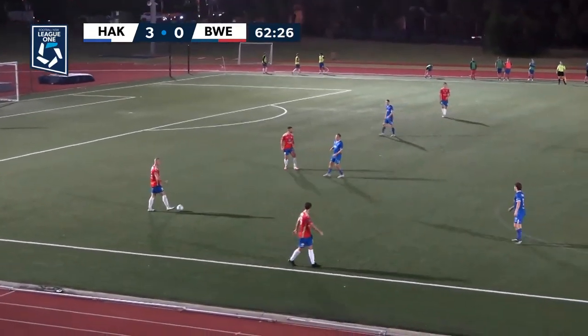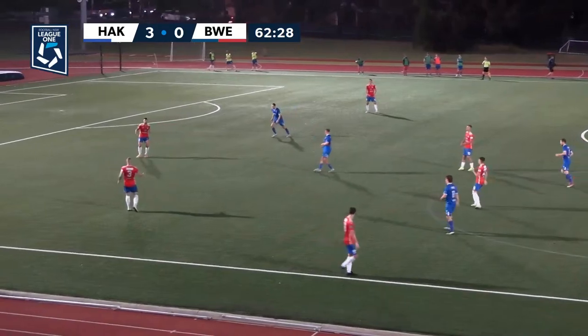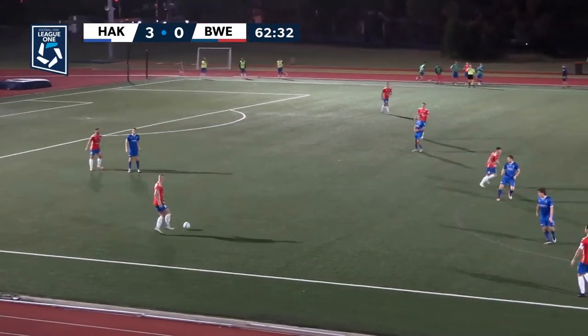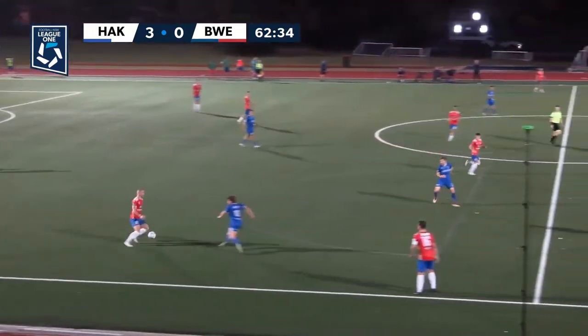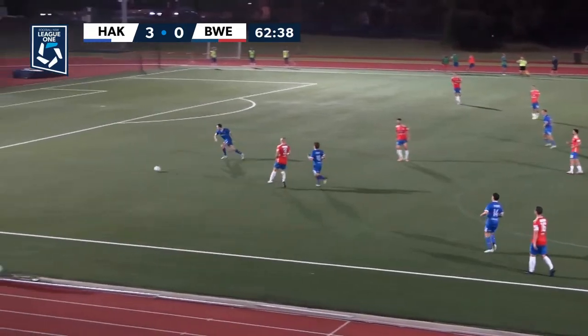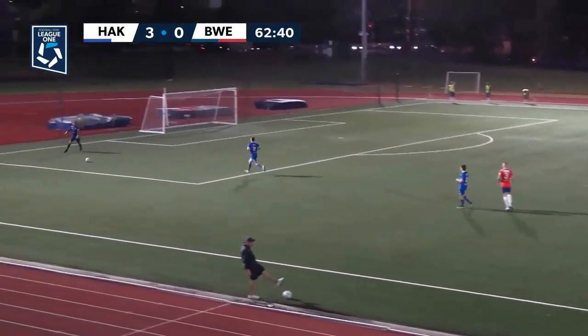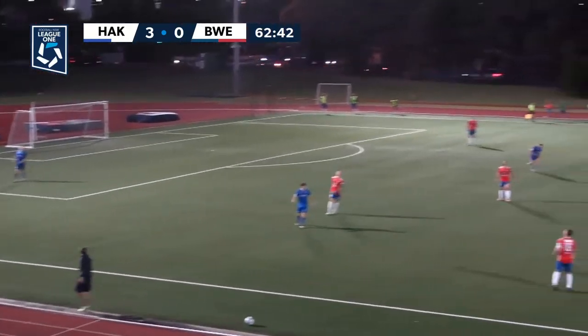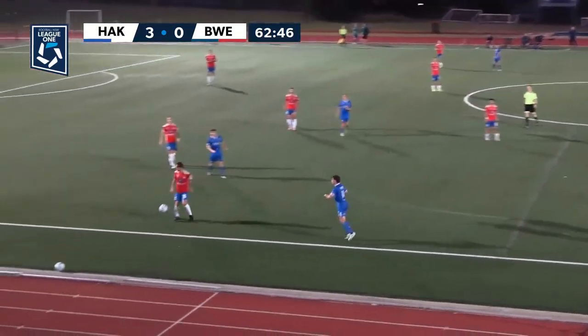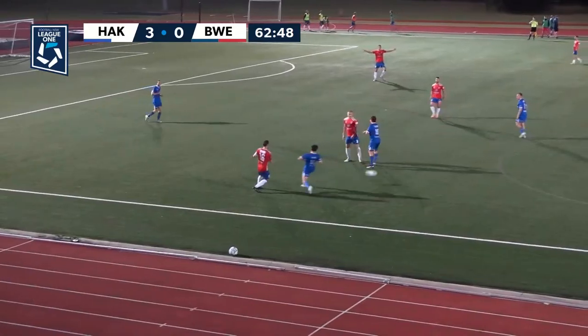The Bonnyrigg are chasing the game. And the Hakoah Sydney East, you can sense if they get another goal, that'll probably seal it. Got the hunger that comes when you're up 3-0. Big Turnbull flicks it away. Sorry, Nicholas Lowe.